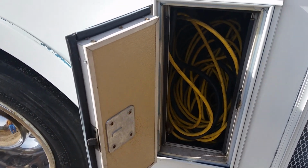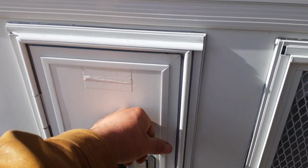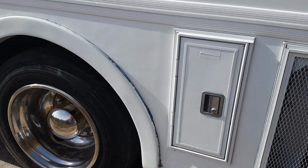Cable plus I have 50 foot more. It comes with 30 and I have 50 foot more.